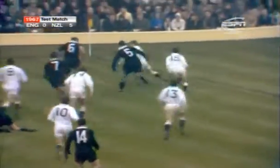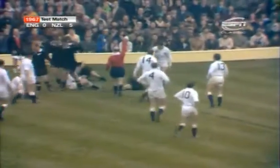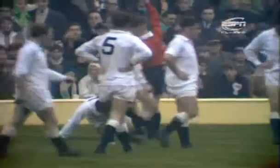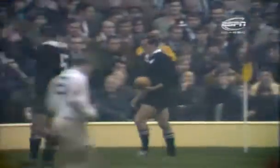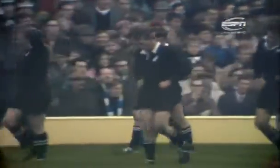McRae joining in, number 13, dribbling on. And this is Meads up there as well. Williams is there, number 6. And it's a try for Birtwistle. A sudden breakaway there, and Birtwistle has scored to put the New Zealanders ahead by 8 points to 0.